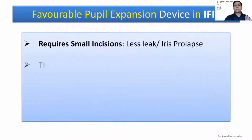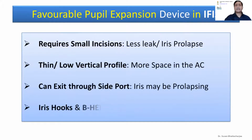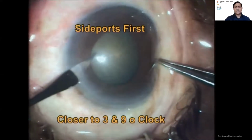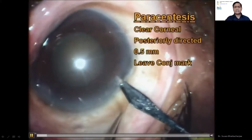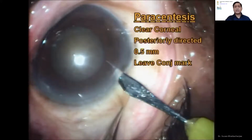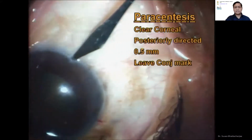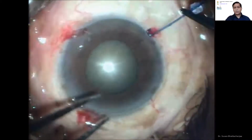So a favorable device would be one which requires small incisions, has a thin or low vertical profile, and can exit through the side port. Iris hooks and BHEX both are very well suited for this. So let's talk about iris hooks. I'd like to make the side ports first and then the hooks. Don't overfill, as I suggested. The paracentesis has to be clear corneal, posterior directed, and 0.5 millimeter. You must always leave a conjunctival mark, and that helps you identify it. So there I'm leaving that conjunctival mark once I've made that paracentesis. That helps identify the paracentesis once you're coming back to them.